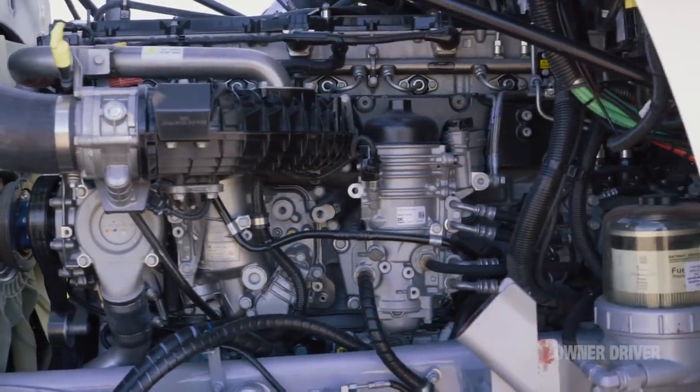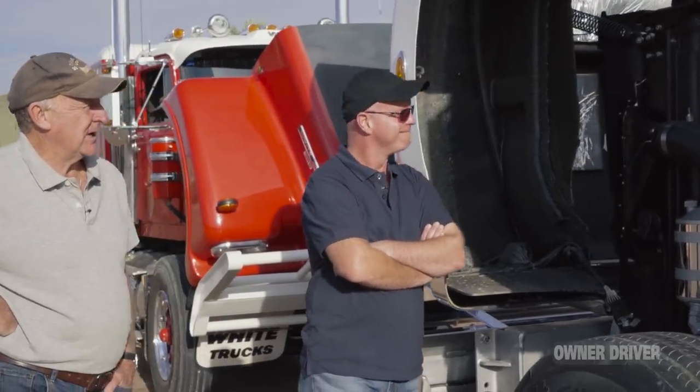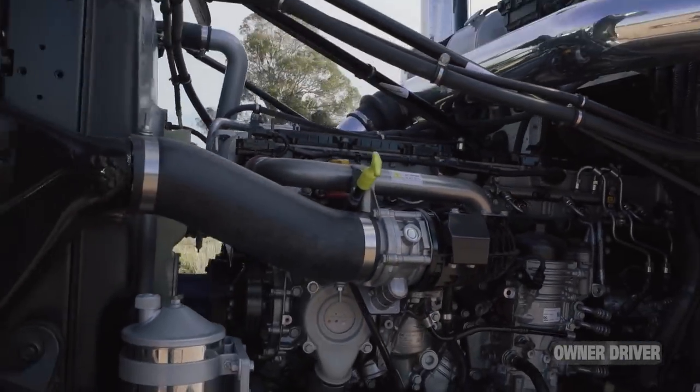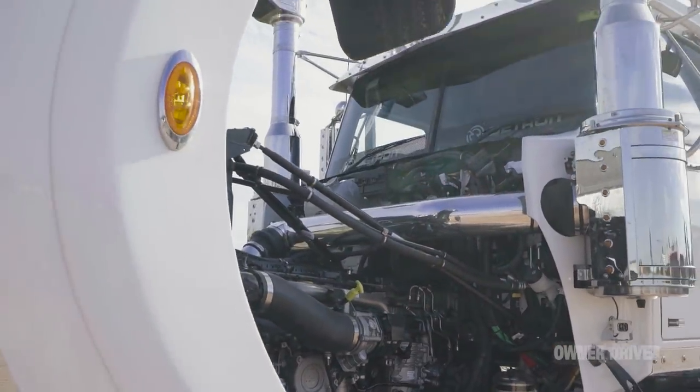Detroit's come a long way in terms of a brand name, hasn't it? Yeah, they've certainly grown. Look at the size of that engine. You know, they're a big engine, these things. What is it? 560 horsepower, 1850 foot-pound, EGR. Just one big lump of six cylinder.